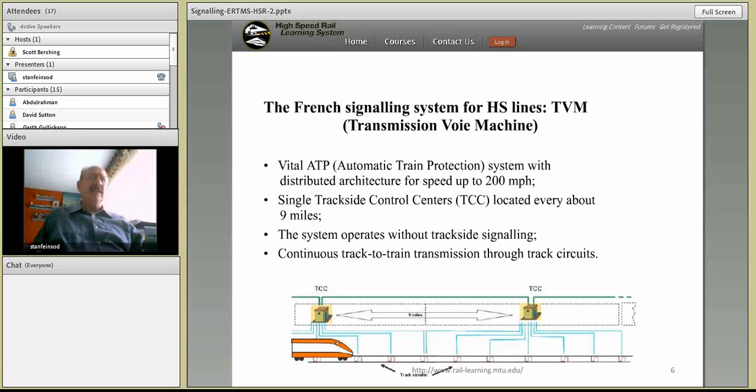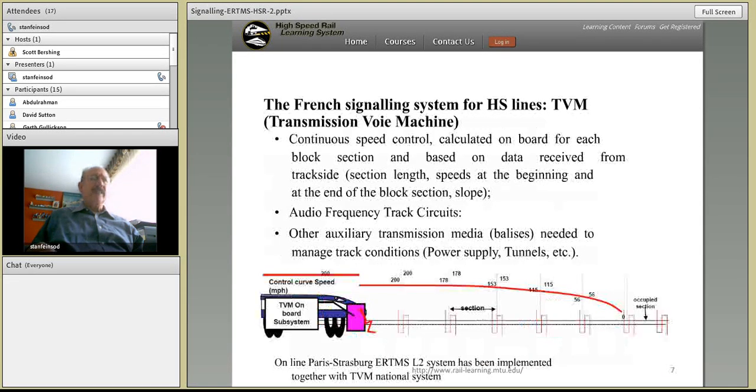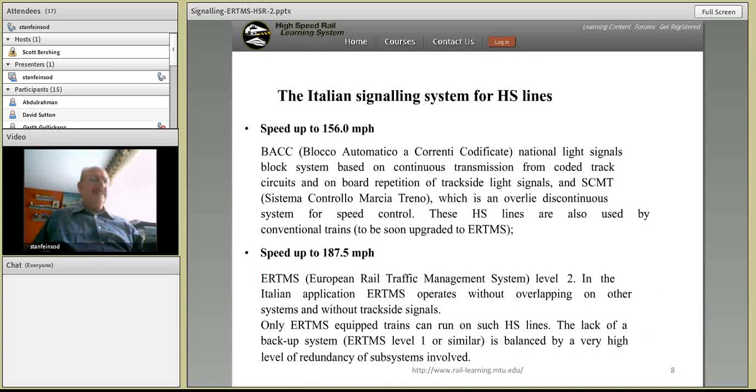In France, there's a French signaling system called TVM, which also has automatic train protection for speeds up to 200 miles an hour, and the transmission of information is based on braking distance and does provide for the best capacity for the railroad because of the train spacing based simply on braking distance. In Italy, again, there are two different systems, up to 156 miles an hour, and then above that, they are adopting the ERTMS system for all high-speed trains.